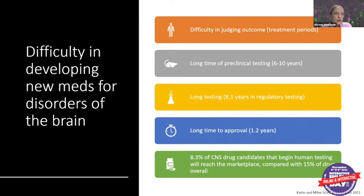Another difficulty is the long time of preclinical testing. On average, medications that treat brain disorders have been tested in the laboratory for at least 6 to 10 years before they even go to the first stop of an FDA trial. And then the FDA trials can last up to 8 years. And then even once that's done, it can be another year for approval. So if you add that up, 10 years plus 8 years plus 1 year, that's almost 20 years from someone having the most brilliant idea ever to cure epilepsy and that idea actually making it to a patient.